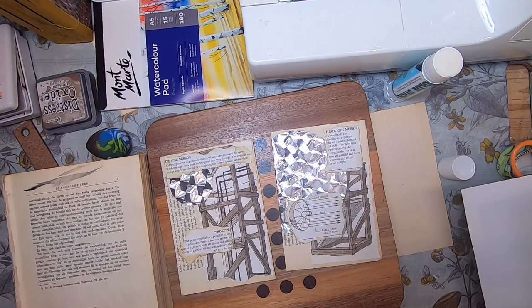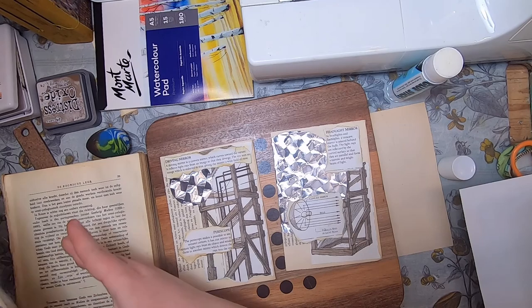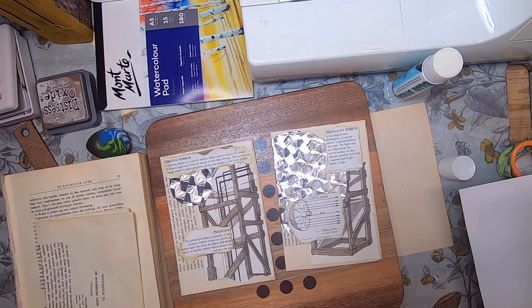Okay, and now maybe, what else does this need? I mean, nothing really. I quite like it how it is. I think, as simple as it is, I quite like it. Let's see if there's an element of fabric, maybe. I don't know.